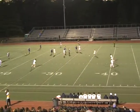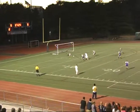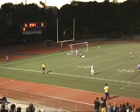So the crowd goes wild for a soccer game. A big, long kick in, a shot on goal, and here we are! Bobby! Oh, wide left!